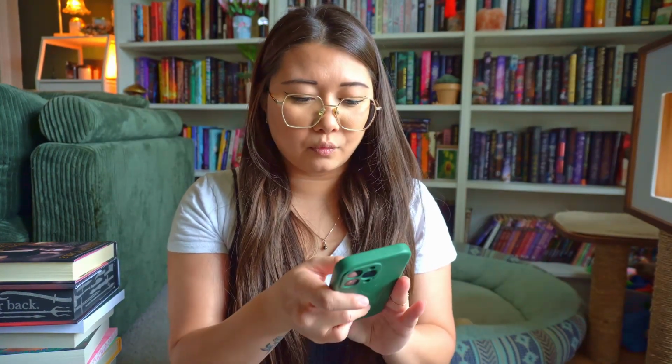So with that being said, let's go through row by row of the different prompts I put on there and some of the books I picked out that could be used for multiple spots on the bingo board. All right, so starting on the first row, going from left to right, our first spot is a book written by an author of color.